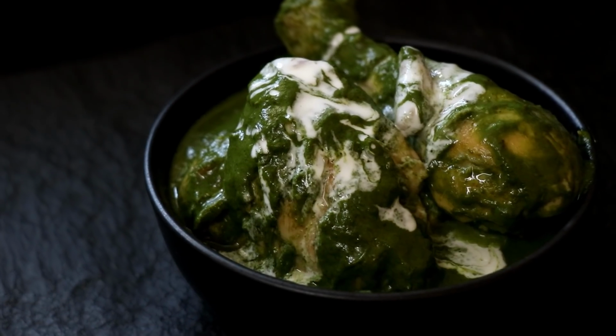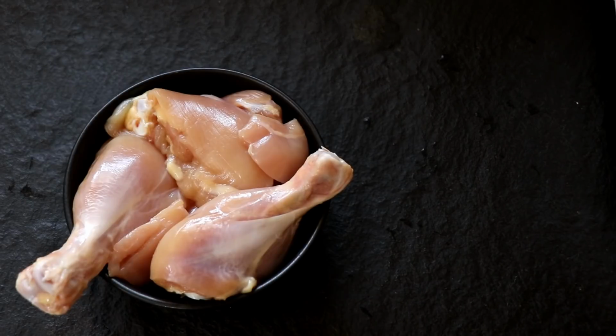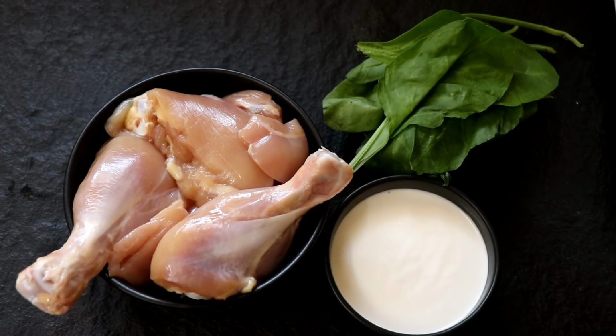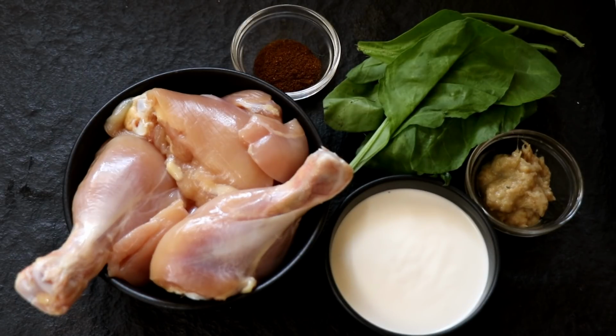So that was your breakfast, and for lunch you're going to be having a delicious 5-ingredient keto chicken saag. This is the chicken version of palak paneer. Basically, it's some chicken cooked in a rich and creamy spinach sauce. For this recipe, you are going to need chicken, spinach, heavy cream, ginger garlic paste and garam masala powder.